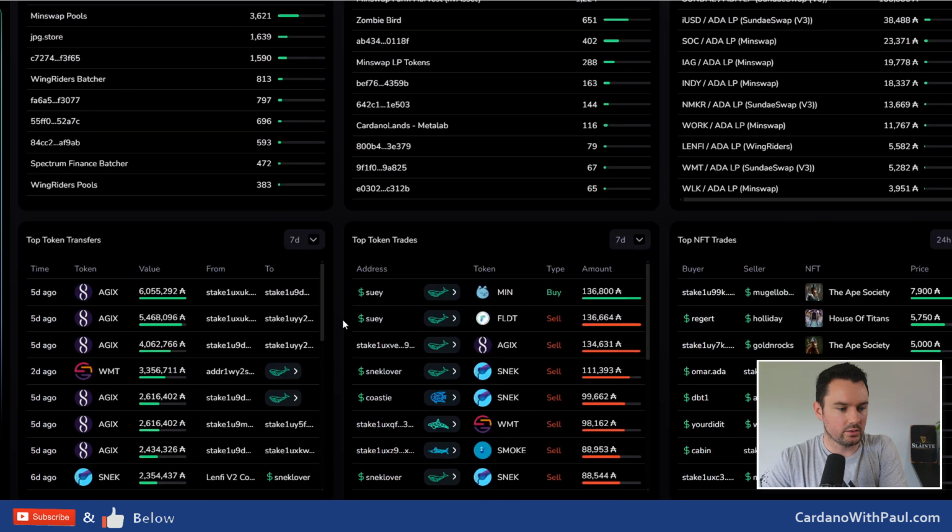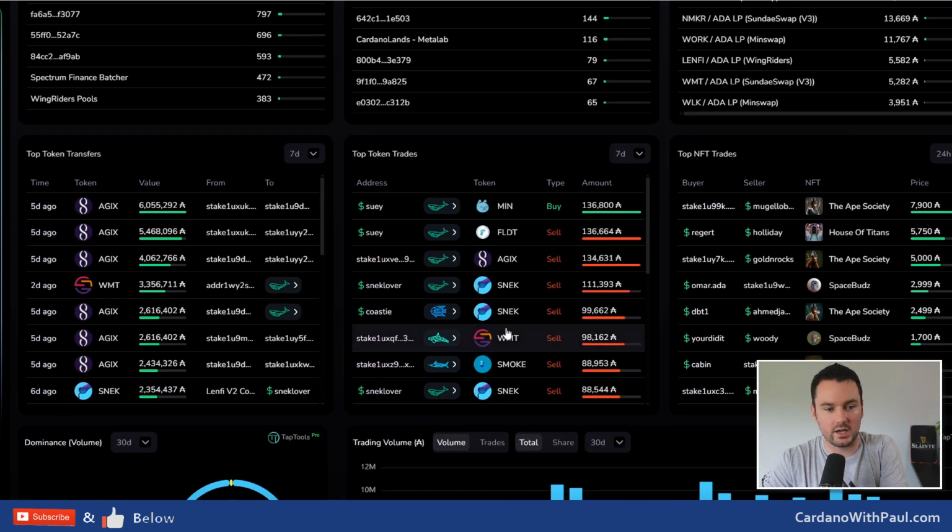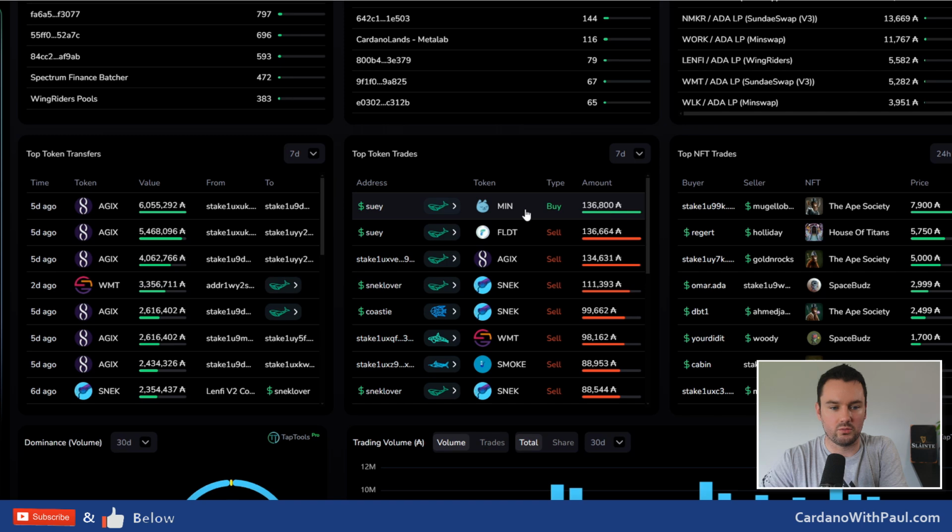In terms of some of the biggest trades then, you have one, I would say this trade is linked from looking at it. You have someone buying 136,000 worth of Min and a fluid token sale of 136,000 just before that. You can see the same wallet, so more than likely selling off here and buying Min for it. AGIX, SNEC, WMT, Smoke, and a few big SNEC sales there.